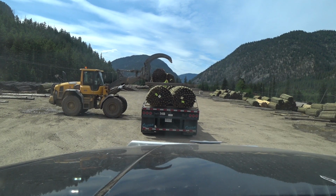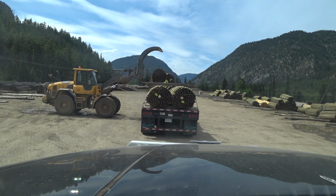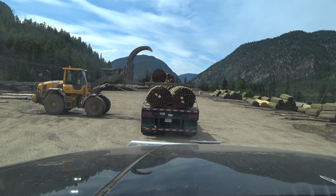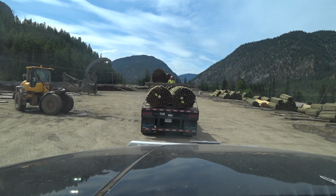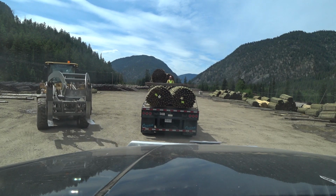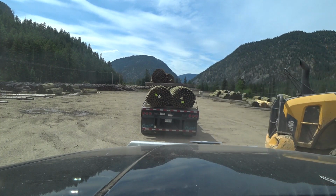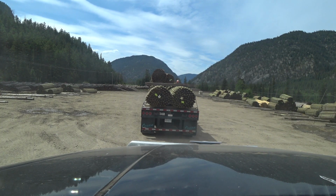We're just waiting here to get loaded next. Basically, our back trailer is going to get 8 bundles like that. Two stacks of 4. It is hot out here. Holy smokes. 34 degrees Celsius.